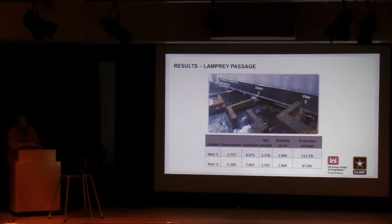So, results from our lamprey passage estimates. We still had a lot of downstream movement here, several thousand fish moving downstream, but we did have a net upstream movement and a fair number of fish. We had 3,300 at Weir 5 and 2,600 at Weir 3. In relation to window counts, that's 112% of what they counted at the window during the same time period, and 87%.